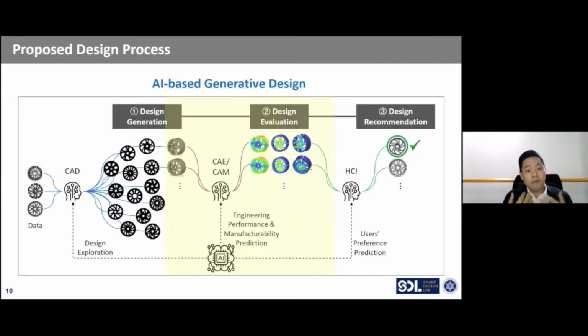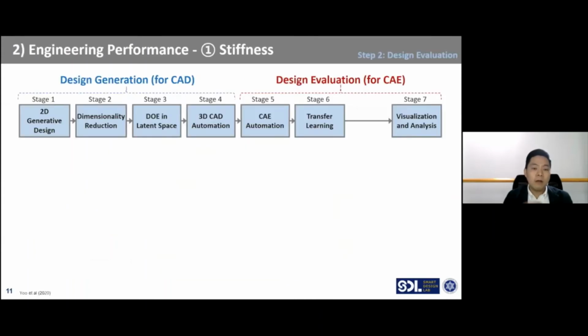Next stage is for design evaluation. Here we will evaluate generated designs in terms of engineering performance and manufacturing cost. First, we evaluate the stiffness of wheel. We integrated deep learning into Hyundai Motor Company's CAD-CAE framework.